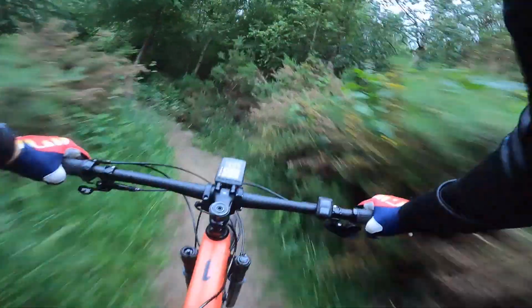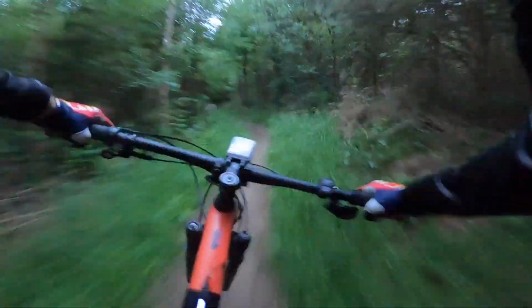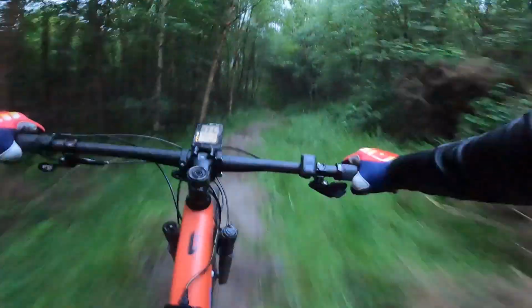so let's just ease off. No need for heroics on a marathon. Oh, I landed that really well. I mean, obviously it's not a big hit, but Santa Cruz have worked to make this super light suspension as capable as possible. It's actually the same shock stroke as the Tallboy, but obviously the angles and everything are very, very different, even though the travel isn't that different in the end.